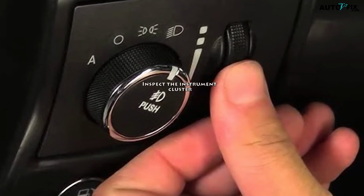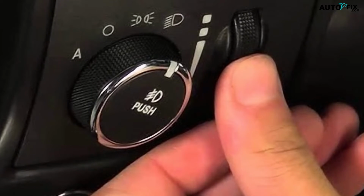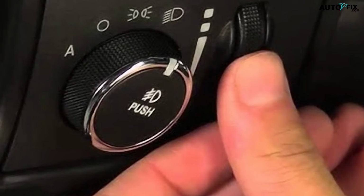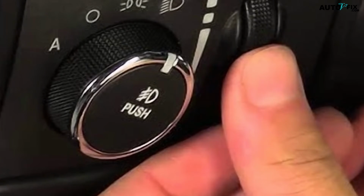Inspect the instrument cluster. Finally, you'll want to test the instrument cluster and the light switch. These are located near the center console or glove box. If either of these is faulty, then it will need to be replaced.